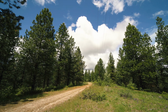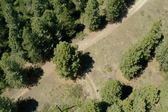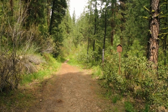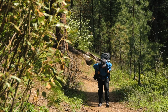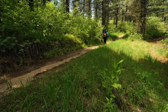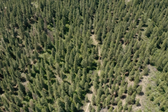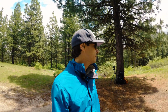I made it to the top. I have come to an old Forest Service road that I read doesn't get much use, if any. That hike is kind of tough. I don't know if it's because I hiked so much yesterday or what, but you gain 950 feet in elevation. It's a climb for 2.5 miles you're going up. So I'm gonna take a look around and assess this situation and see if I can find a spot to stay the night.